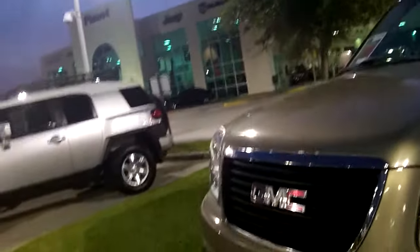Today I'm at Planet Dodge Chrysler Jeep Ram in Humble, Texas. And here I bring you a 2007 GMC Yukon. We're gonna do a tour of this thing and all that good stuff. So here we go.